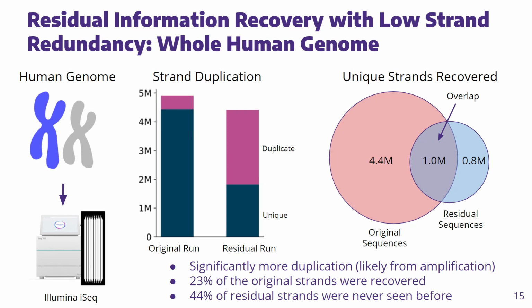Next, we wanted to understand how data remanence issues might affect a more natural or biological DNA sample with much lower levels of redundancy. And when we repeated the same process of trying to recover a human genome sample from a used flow cell, we found that in fact, yes, we did recover significantly less of that sample than the original run. However, there was still a substantial amount of unique data that we were able to pull from it.